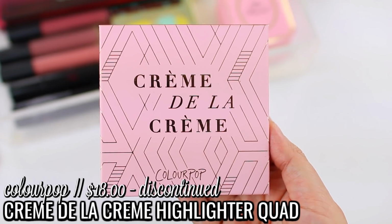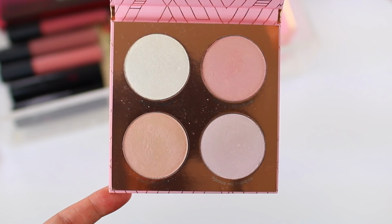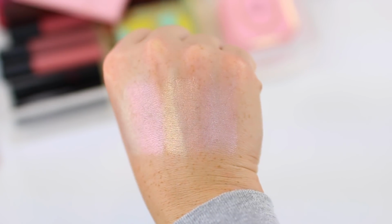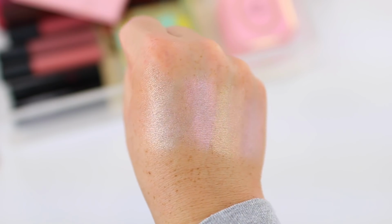I'm also decluttering the ColourPop Creme de la Creme Pressed Powder Highlight Palette. I talked about this in my Products I Regret Buying video. I don't know what it is about this palette. I just feel like the formula is very dry, the shades are lackluster, and they don't really show up very well on my skin.